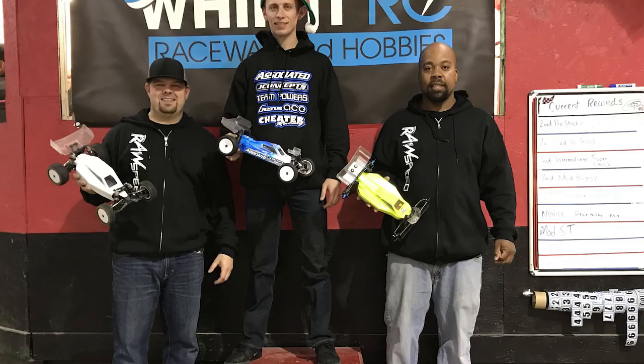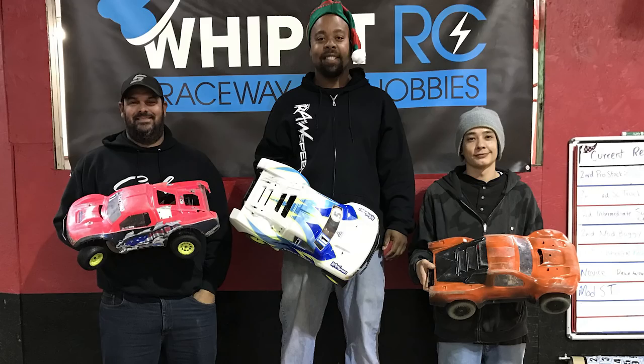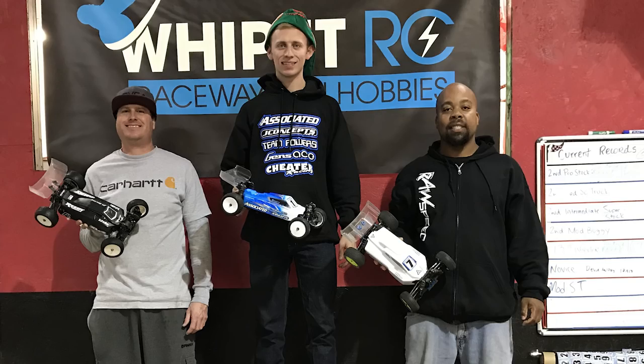Leland ended up doing amazingly well in a stock buggy. Lee put the car in the A main, and he finished third on the podium with a stock buggy in mod buggy, which is amazing. He won mod short course, the stock short course. There was some stiff competition. There were a couple guys that were driving really well, but it was kind of a tortoise and the hare thing. Lee just made less mistakes, and so he drove really good.